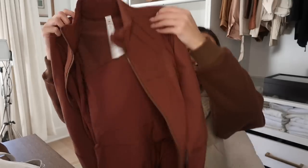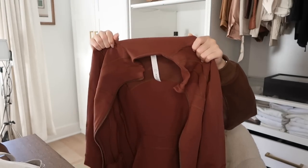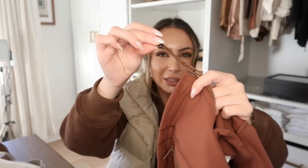And they had it in roasted brown. So you guys know I had to pick it up. If you guys didn't know, this is actually a hair tie if you need an emergency hair tie.